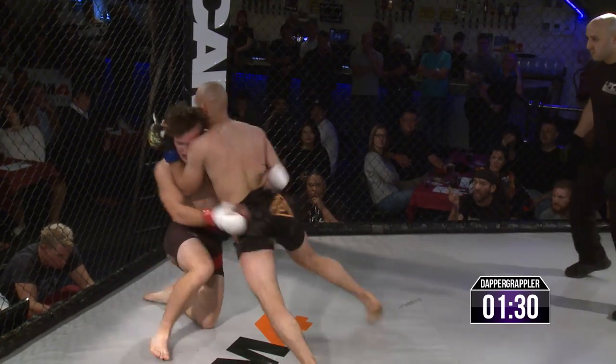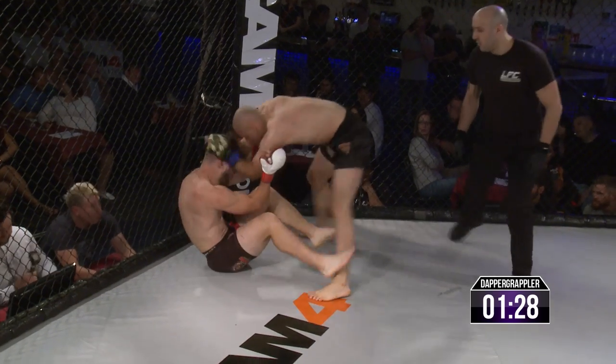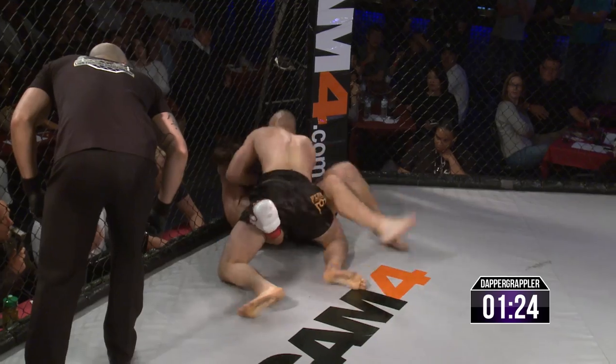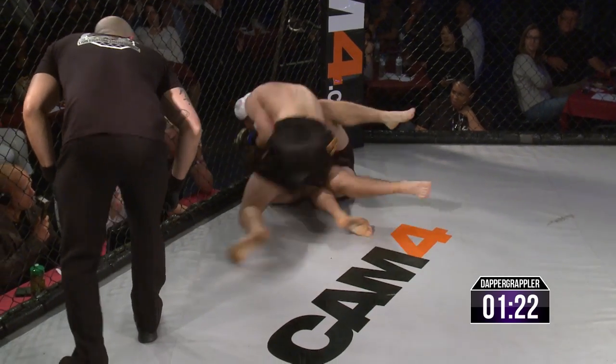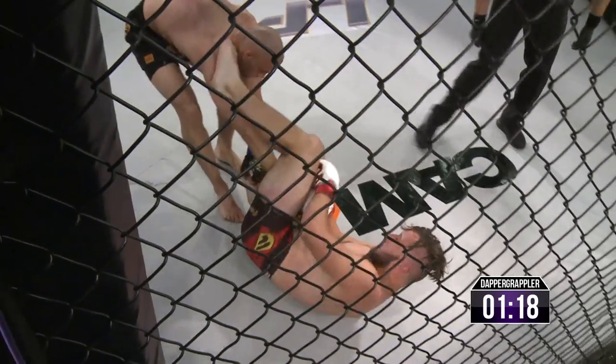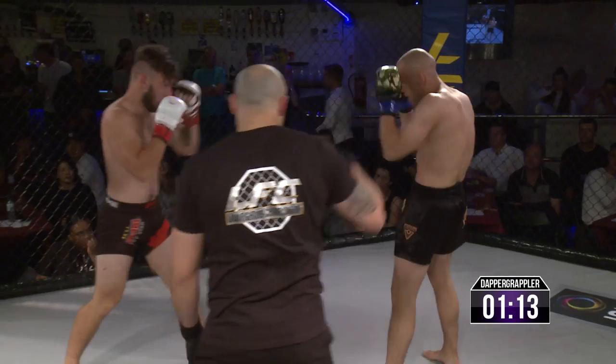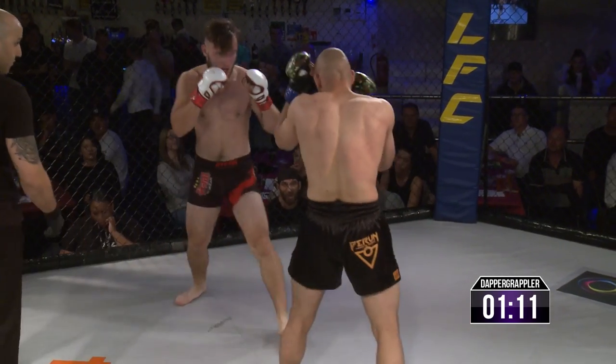Libowickis doing a good job there, moving the head in the pocket, unable to get the single leg. Tomek throttling the legs away for the pass, sitting here in side control and going to work. Libowickis looking for the armbar, he's got the hand trapped here. Zdanowski responded by backing out of that position.